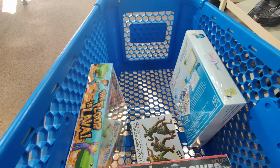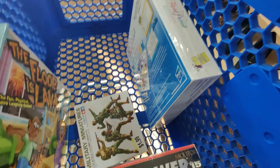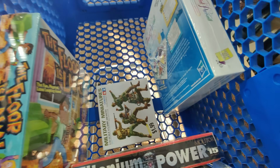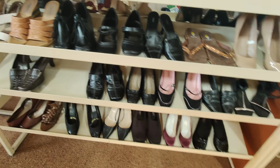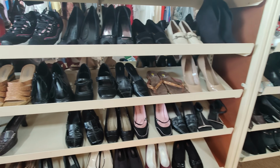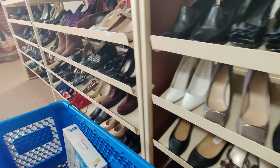At this Goodwill, I put some stuff in my cart really quick here. Put it all back except for the golf balls. Everything else was not worth picking up. Even the sealed games just weren't good money. Got shoes we're looking at. I don't think I found any shoes here. But yeah, we still got to look.